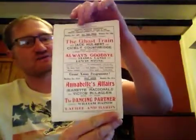Really nice. It's nice to get all the original paper items. It really does make it all the more interesting, with all the old advertising and all the information. Absolutely brilliant. That's what makes it what it is, and that's what I love.